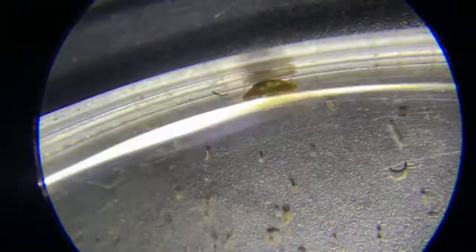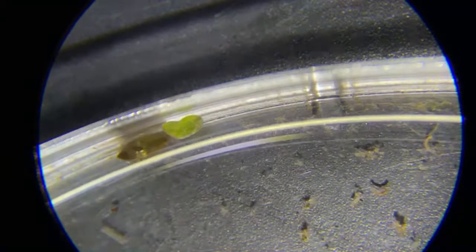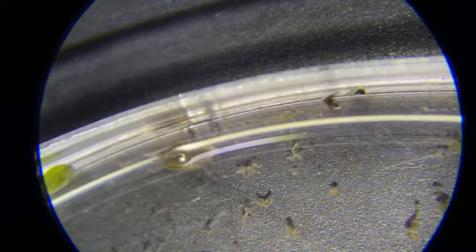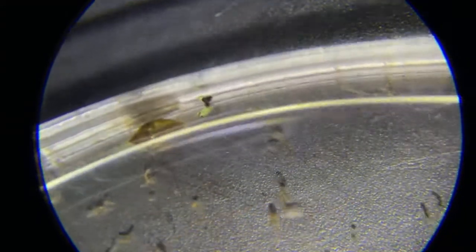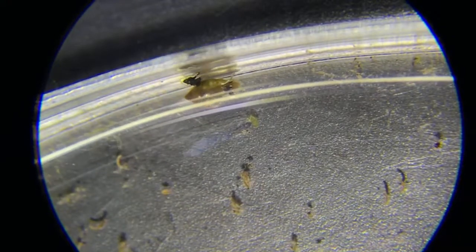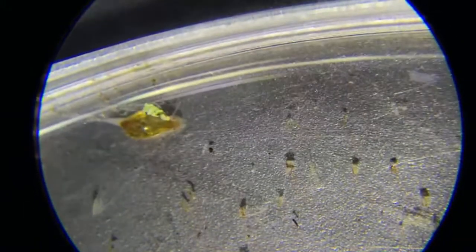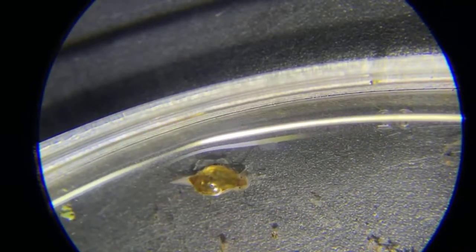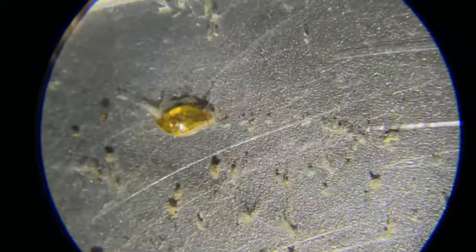So this is 15x right here. So this thing is 15 times smaller than you're seeing them, okay? And the paramecium are 15 times smaller also. So you can imagine how small those paramecium are. There he goes. Come out in the middle. When he comes out in the middle, you can get better focus on him. And I just have to constantly be moving my Petri dish here. There he goes. Come on out.